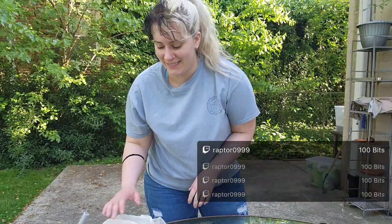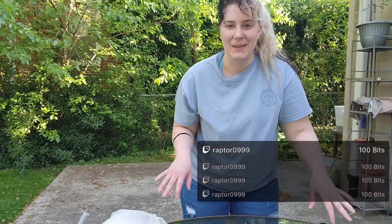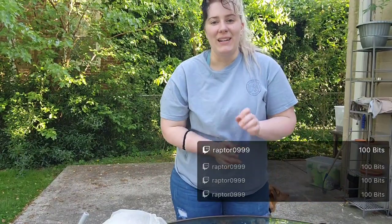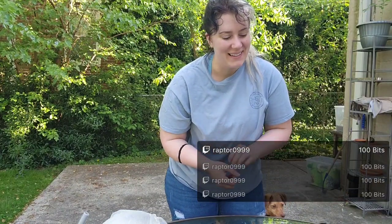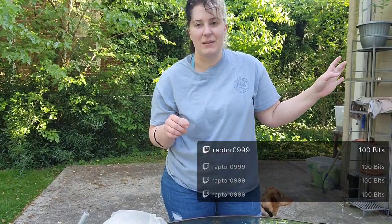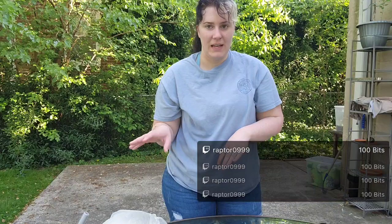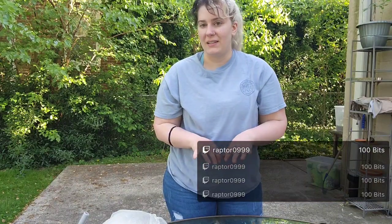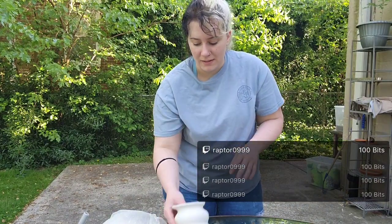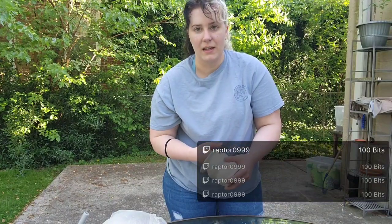Hello everybody. I am going to be working on doing some test tiles today. If you have no idea what that is, I have a kiln that was broken. I just got it fixed, but I haven't tested it yet to see if it works. So I need some pieces to put in the kiln to test and make sure that it works properly.